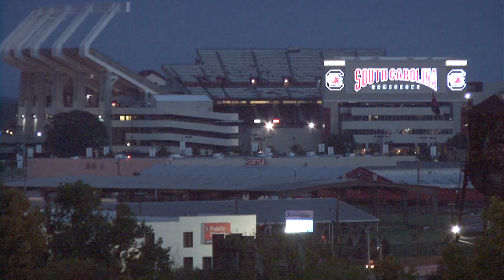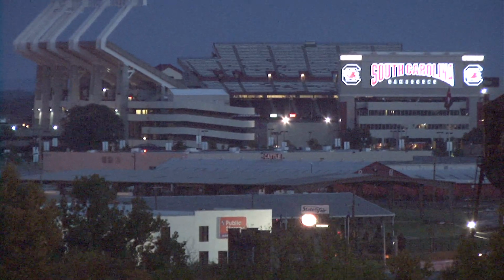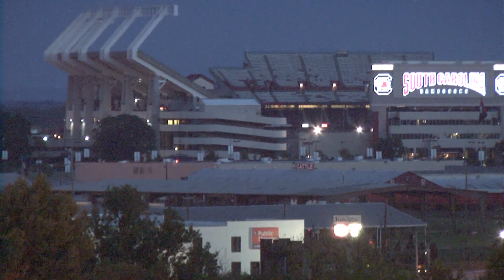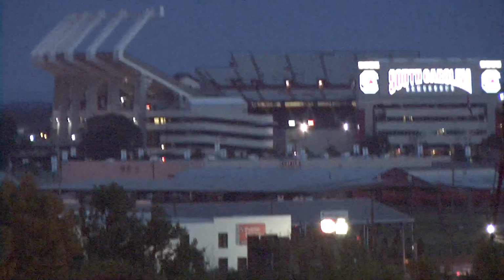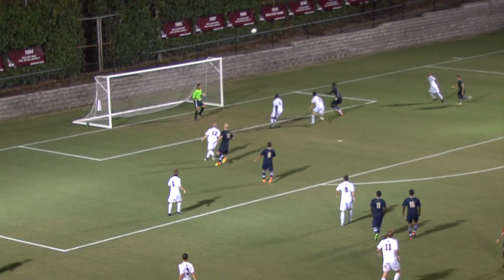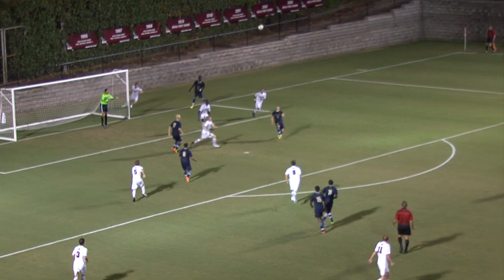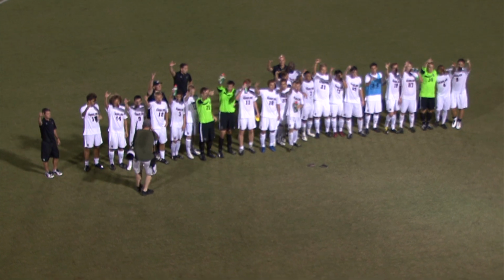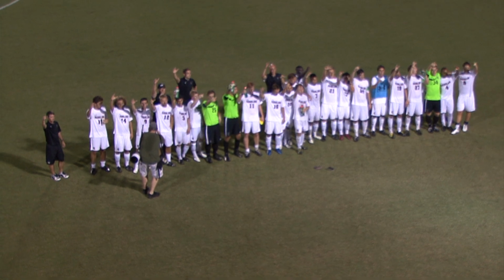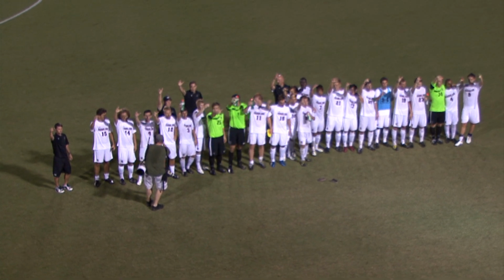And just in case you forgot, here's a look at the beautiful Williams-Brice Stadium where the Gamecocks defeated the Tar Heels 27-10 this past Thursday. South Carolina was able to prevent ETSU from scoring as one of their players mistimes the bicycle kick. South Carolina wins the game 1-0. The Gamecocks get their season off to a good start as they move to 1-0.